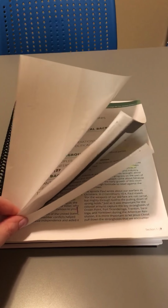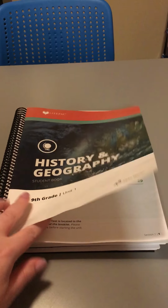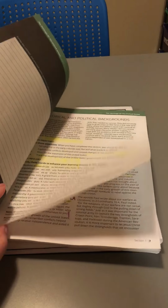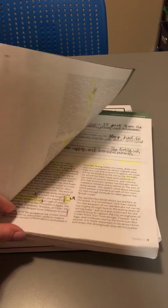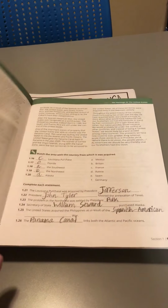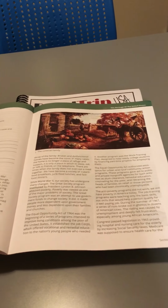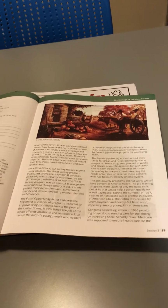So we just switched curriculum during Christmas break. So that's why we're only on unit 1 in February. But he's actually almost done with this one. It's a lot of reading information and answering questions. I like it because it's pretty straightforward, and he likes it because he can read, gain the information he needs, and it works for him.